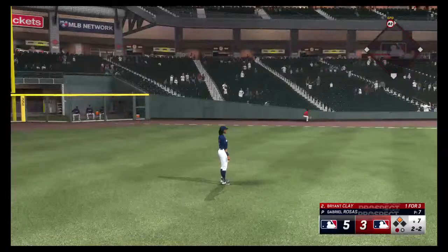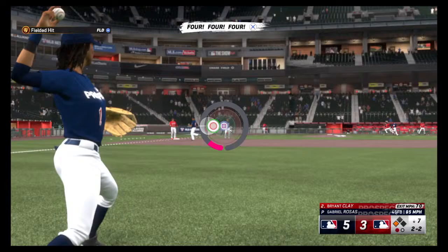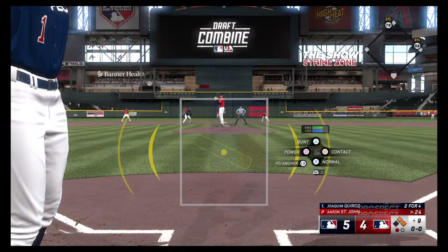Tying run waits at the plate. In the air to the right, it falls in, coming around third. Fires it to the plate. Safe. He scores, and it's a one-run game. Here we go, no one better. Use us. Come on, we got you.